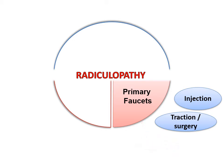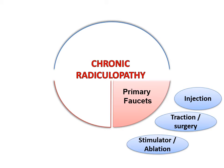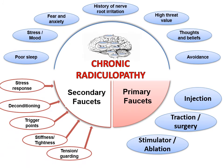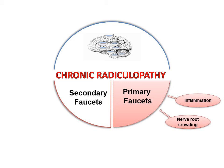There are also other procedures that are performed to try to calm down the irritable signals or knock the nerve root out completely. Sometimes these things are effective, and that's great, but those of you who have watched the pain education videos already know that when it comes to radiculopathies and pain, and especially when pain is chronic, there is much more going on between the body and the brain than just these primary faucets of irritable signal.